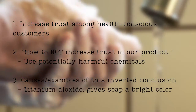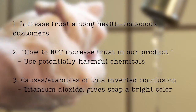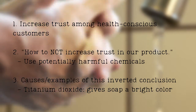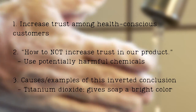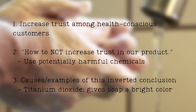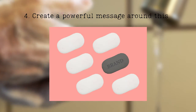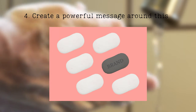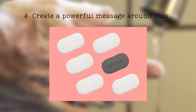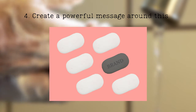Number three, we want to think about the causes or examples of this inverted conclusion. In this case, we're going to think about potentially harmful chemicals that are used in our competitors' products but not our products. One of those being titanium dioxide, which is what gives soap its very bright white color, as I understand it. Number four, we're going to use that as ammunition to create powerful messaging. So what we might do is create a visual showing a bunch of the competing soap brands that use this ingredient and compare its color to our product's color, which clearly looks different. So this could make for a powerful message that will create curiosity to learn more.